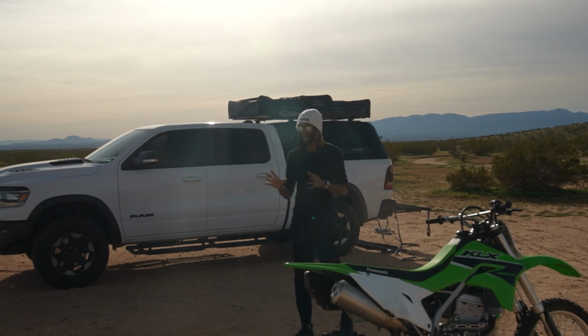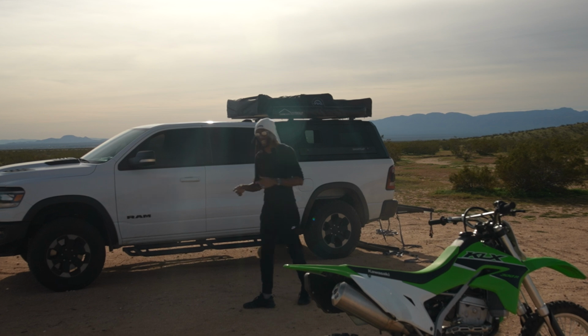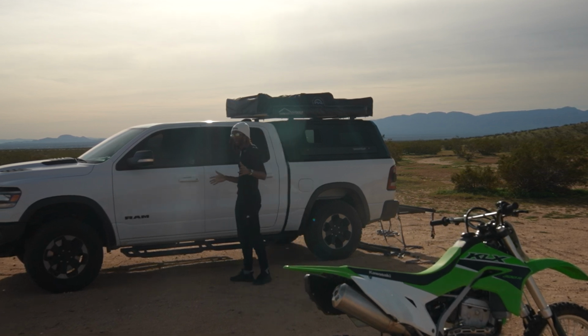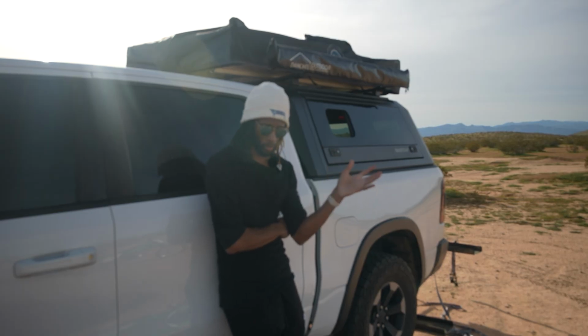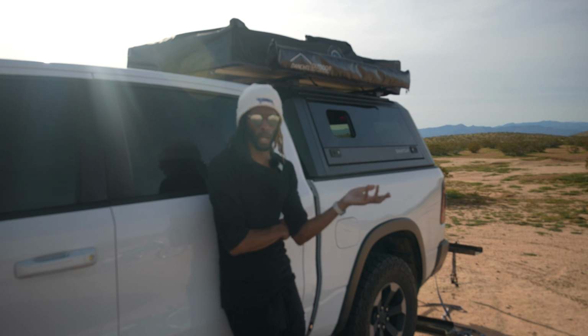But if you're someone who has to go into the city a lot, you do have to think about that a decent amount of times. So don't get me wrong, I love the fact that the vehicle is large and big, but it does take up extra room.